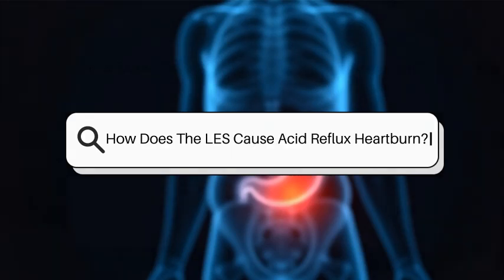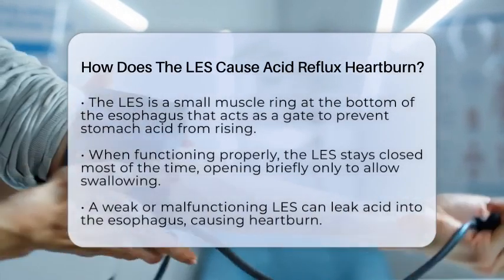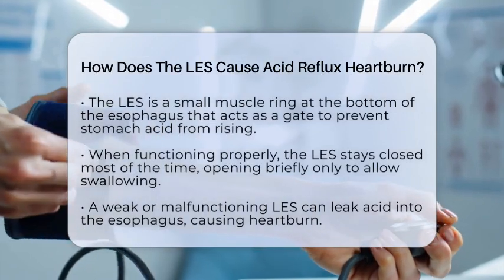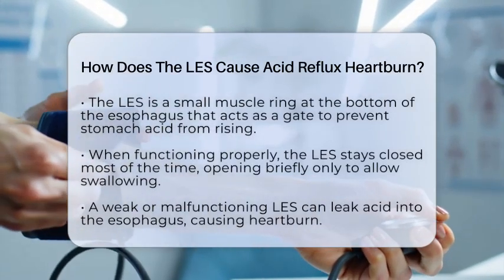How does the LES cause acid reflux heartburn? Imagine a tiny gate at the bottom of your esophagus that keeps your stomach contents from sneaking back up. That gate is called the lower esophageal sphincter, or LES.